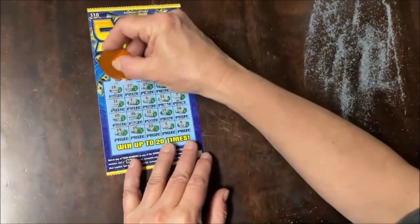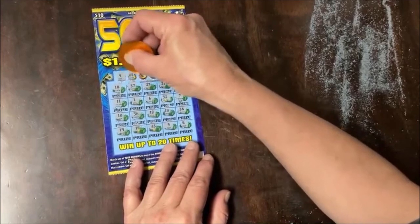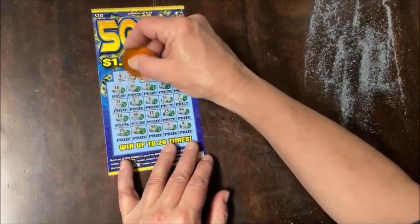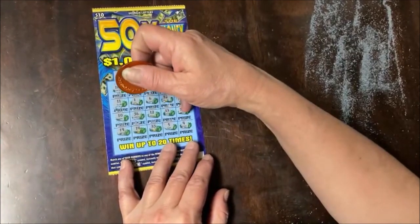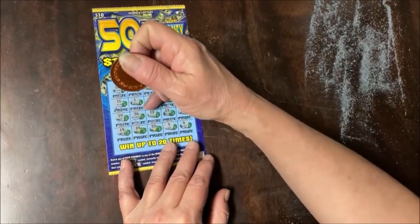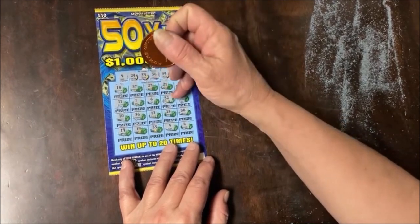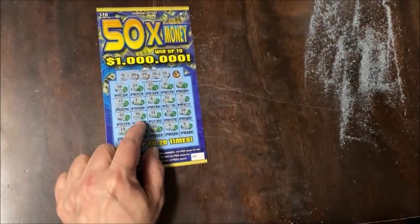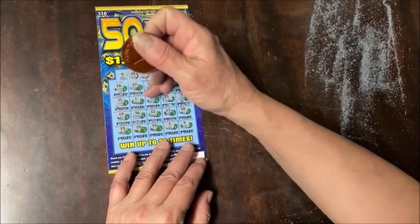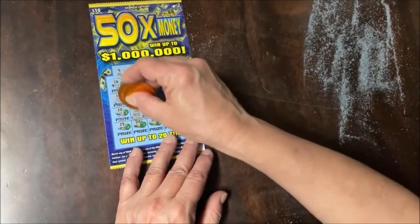All right, let's try this first one here. And we got a number 9. No, number 9. Okay. Number 24. No number 24. We got 39. No number 39. 36. Okay. Let's see, a 34. Come on now. No number. Oh, wait a minute. We got a 36. All right. No number 34, but we got that one there. And a 20. And no number 20. So let's see what we won under number 36. We won $15.